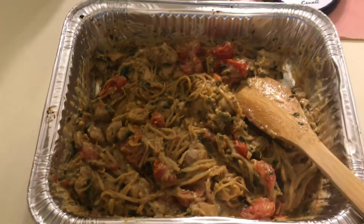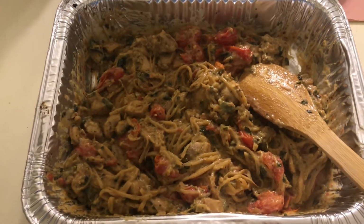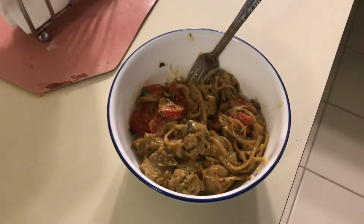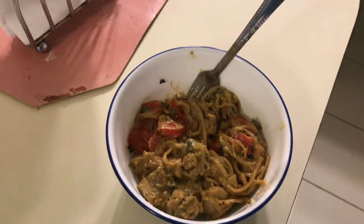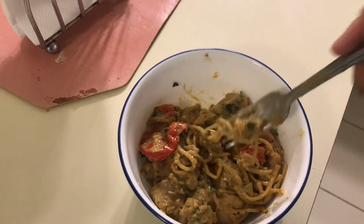I'm going to do a live taste test. I never had this before. So fingers crossed it tastes good, but we'll see. Okay, so it's 355 grams per serving, 22 carbs per serving, and I'm about to do a taste test. Alright, I have a little bit of everything in this fork, so we'll see how it tastes.